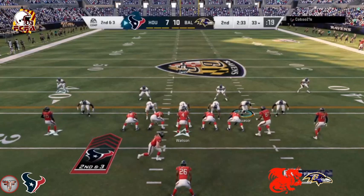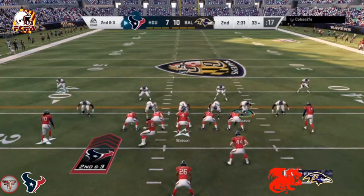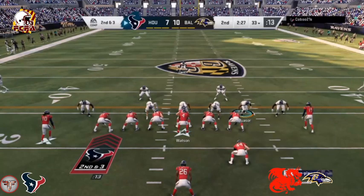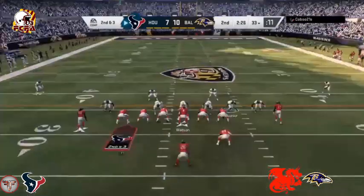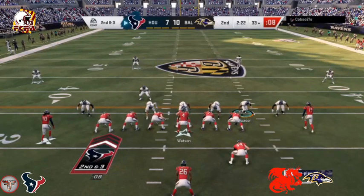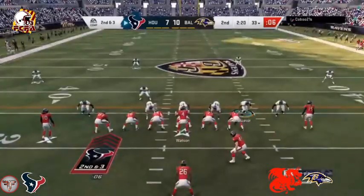Check 26, check 26. He's coming. We got double up. Check nickel. Safe.